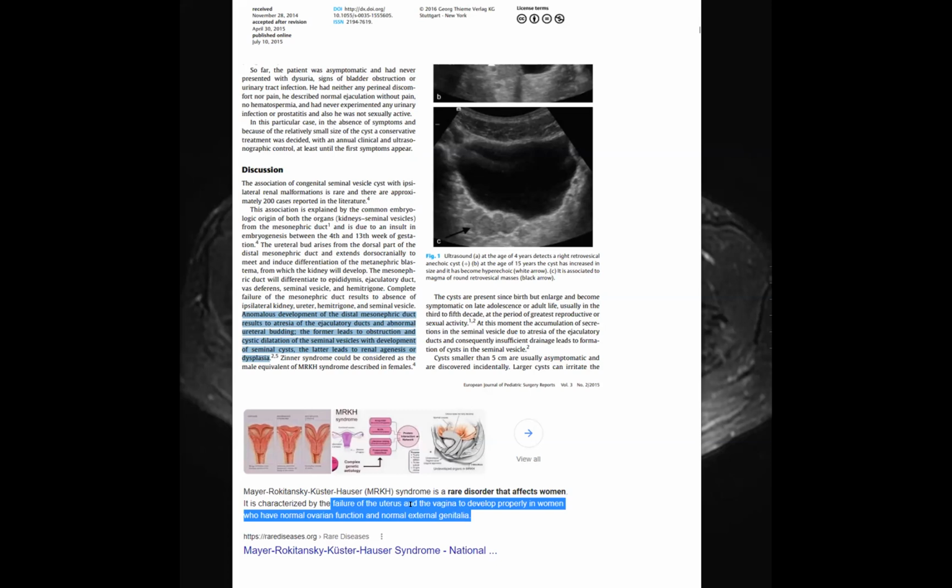I think we've shown cases of MRKH syndrome, where the women don't have a uterus, but they have normal ovaries. So this is the male equivalent.